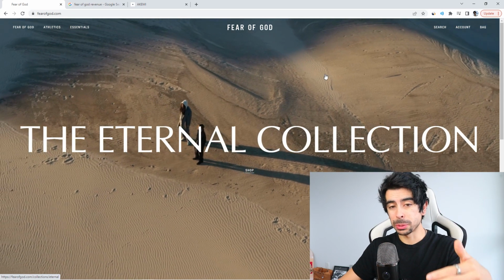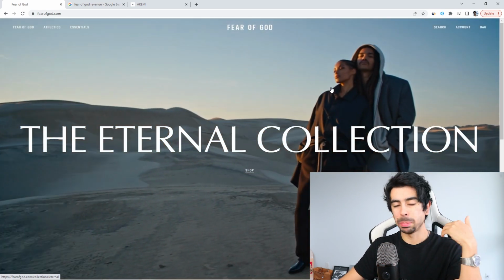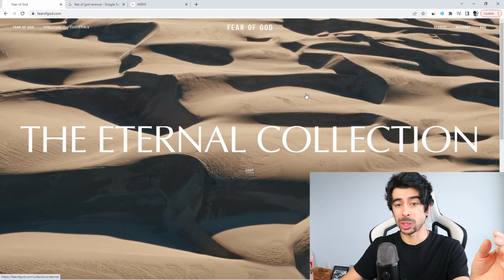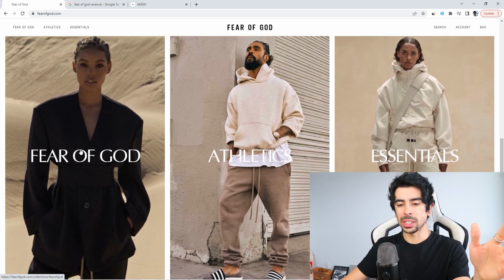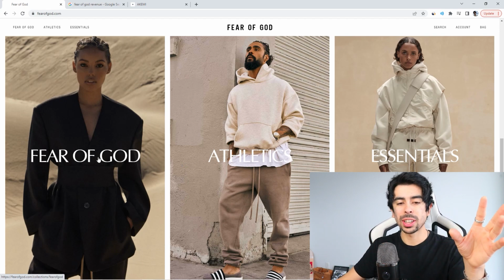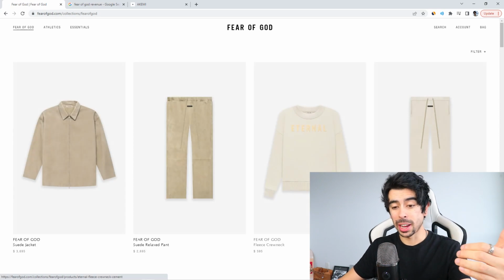If you don't know about this brand, it's a designer apparel brand that has basically been around for a decent amount of time and has taken the world by storm. So if we browse down on their website just a little bit, we can see some of the clothes that they have. So they've actually done something very smart. This is their original collection that they had. So if we click Fear of God, this is like their very expensive designer products.